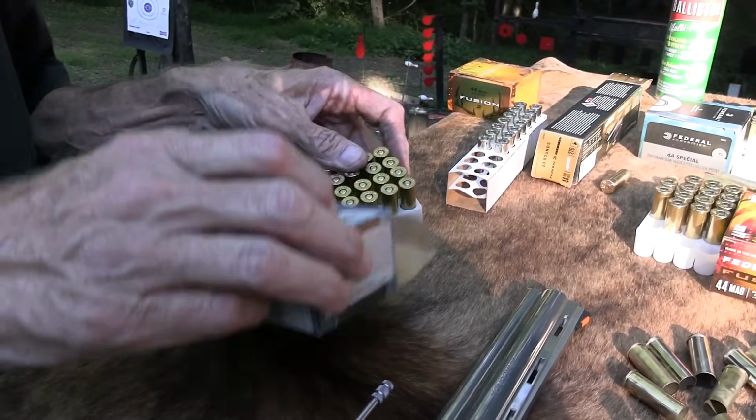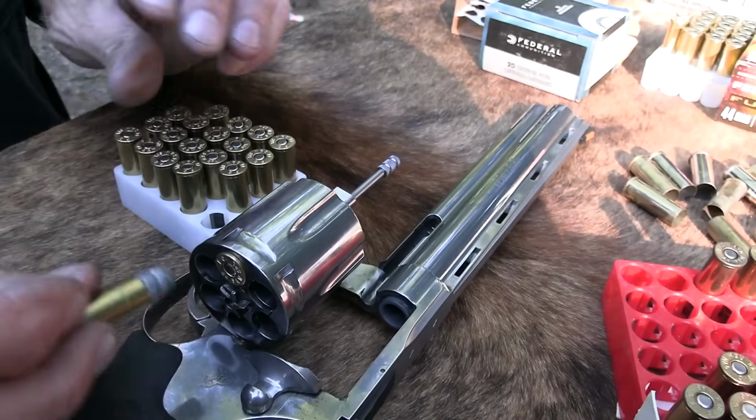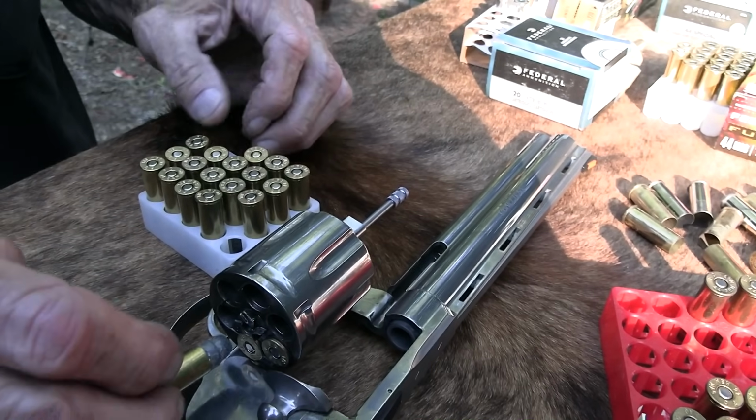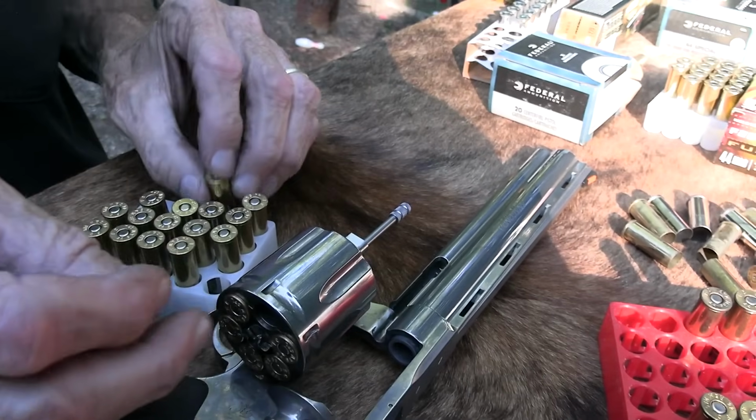Let's shoot some 44 Special in this thing. How's that for underkill? You've heard of overkill, but hey, why did that happen? Why did that cylinder turn insane? You reckon it's the weight of the bullet? Just trying to give you a physics lesson, right?